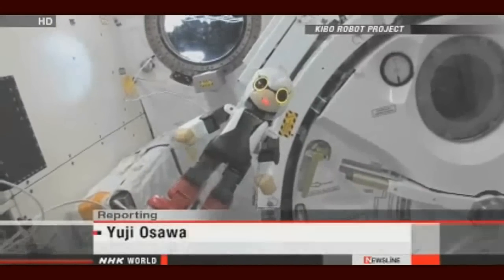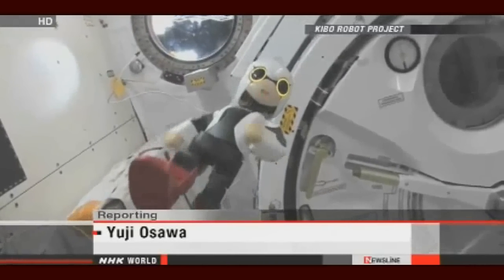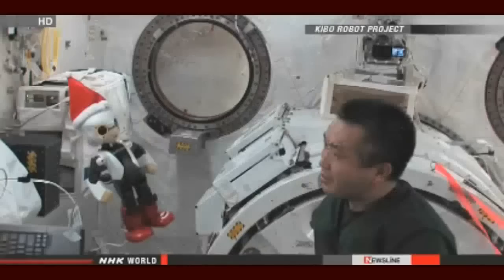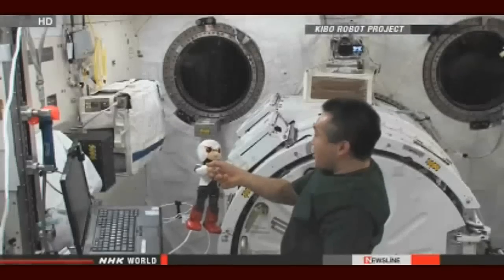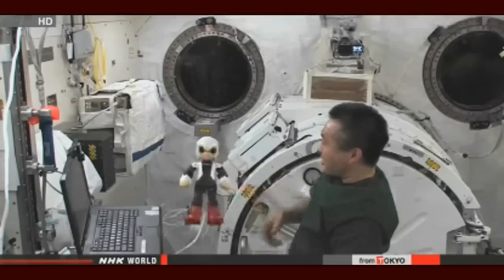As part of his mission, Wakata conducted experiments having robot-human conversations with Kirobo, the first robot of this type ever brought to space. Kirobo is programmed to process questions and select words from its vocabulary to construct an answer instead of giving pre-programmed responses. Scientists hope the technology can be used to heal an astronaut's loneliness while on the International Space Station, as well as potential flights to Mars.